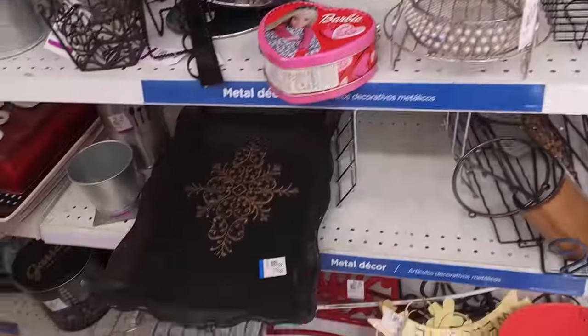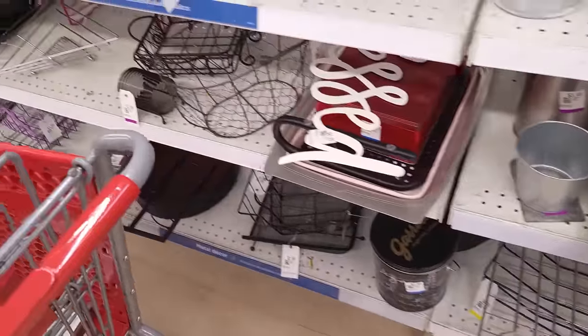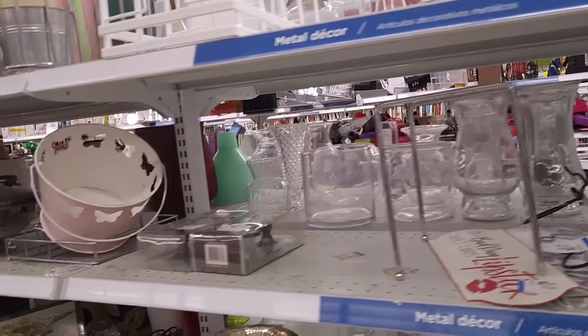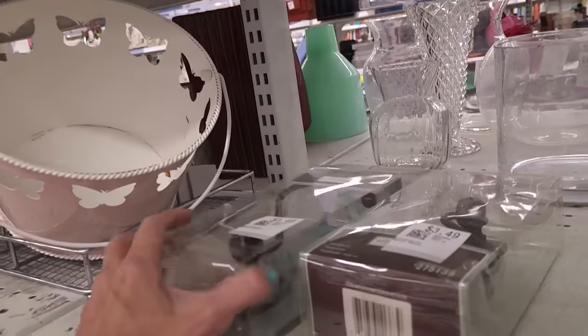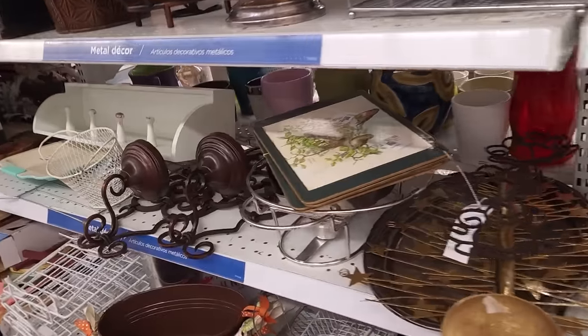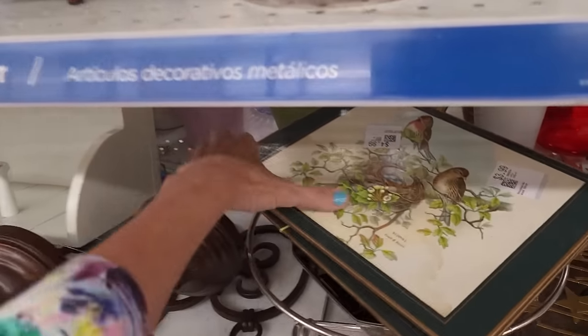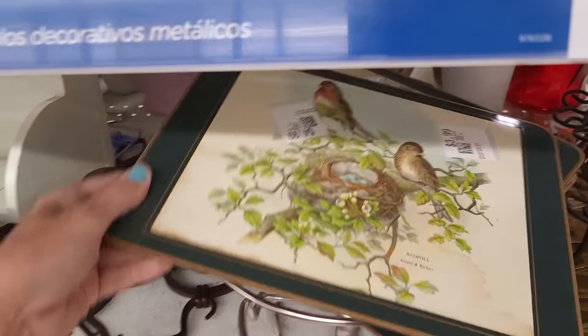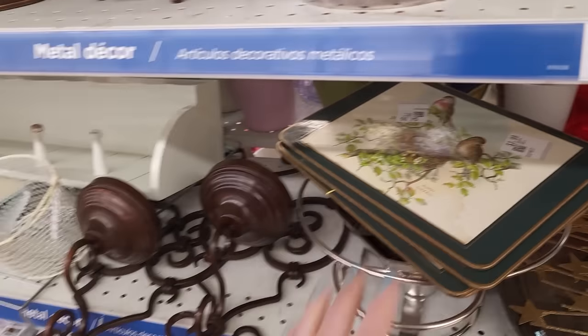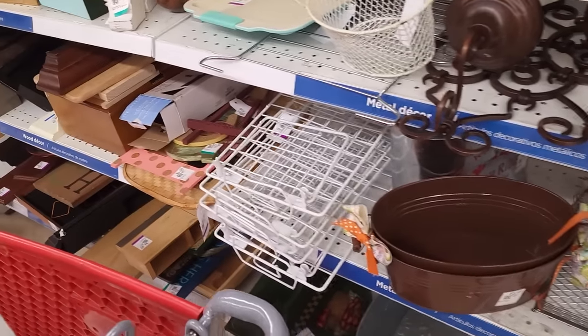All right, now looks like we're in the metals. Let's see if anything is a standout. What are these? Little towel hooks. These look like Pimpernel, but they are damaged and don't have their original box. So those wouldn't have much resale value.